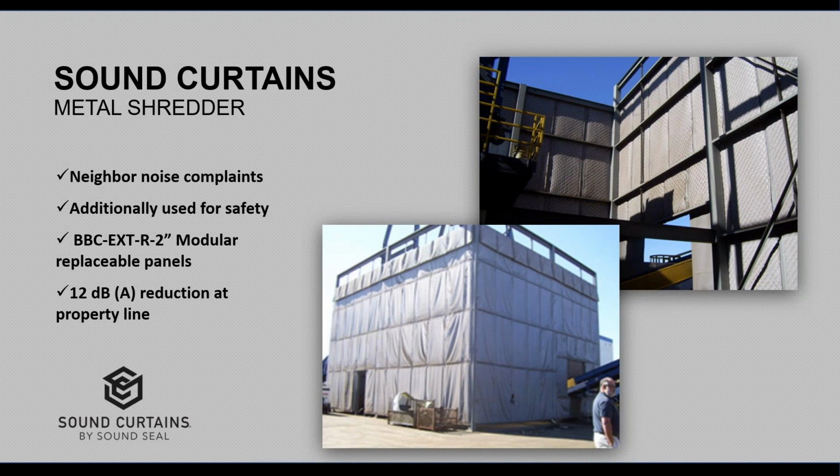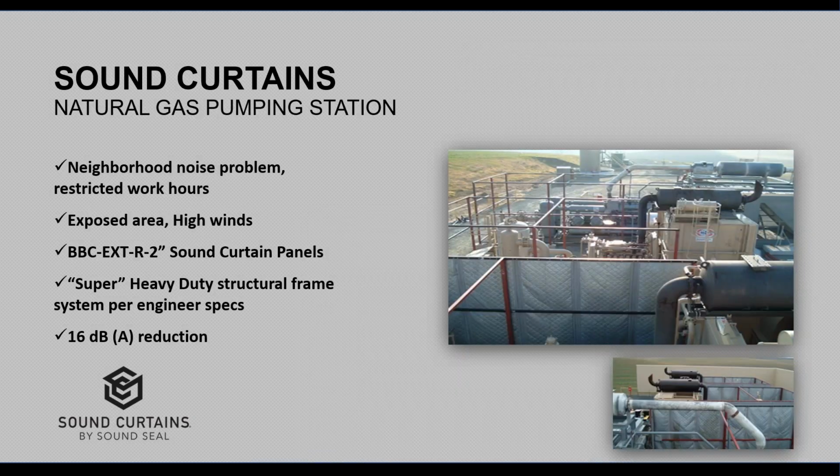They got a 12 decibel reduction at the property line and a wall system that's a little bit more friendly, if you will, or easier to use with minimal maintenance and replacement. This was a permanent application at a natural gas pumping station. We used the BVC, again, the barrier back composite with a 1 pound barrier and the 2 inch fiberglass. Absolutely our number one product. We got a 16 decibel reduction at this point.